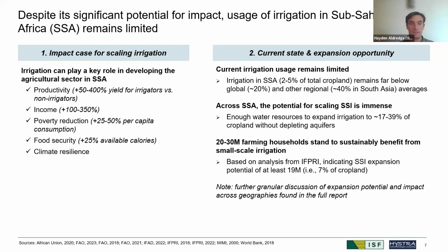But broadly, taking a step back, the narrative remains that the potential scale and impact of increasing access to irrigation for smallholder farmers in sub-Saharan Africa is massive. I think this is a really familiar story for a lot of people on this call, but it's an important way to set the scene, and was certainly the takeaway from the extensive research we did on these specific topics.